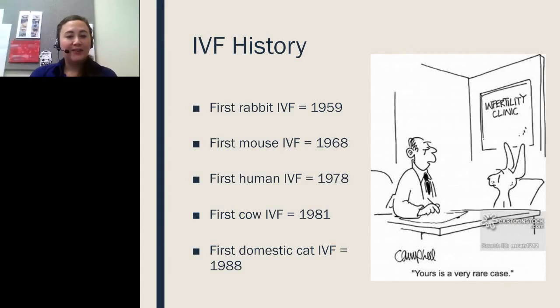I did show the IVF history in the checkmark table earlier, but I like to show this one because it shows that IVF has been around for a very long time. We're probably mostly familiar with the human story, but even the domestic cat has had successful IVF resulting in live birth since the 1980s. So those issues with the dog are not insignificant. They have actually held back a lot of the advancements in developing assisted reproductive technologies.